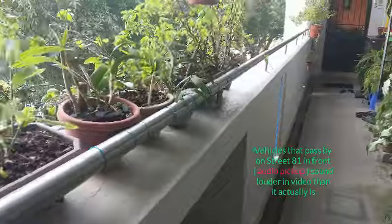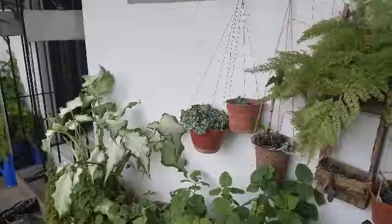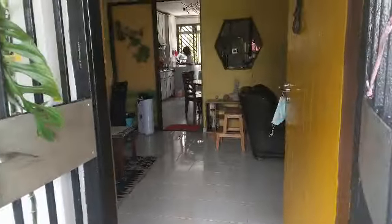And this is all we have. But within this place, we do quite some gardening. One of the greenest places you can find in this block. Ferns. That's our door, and that's our kitchen further down. Entry of the hall.